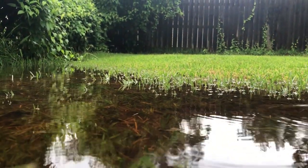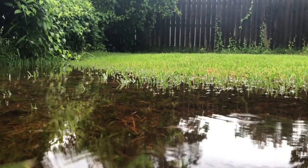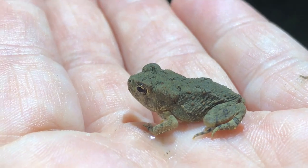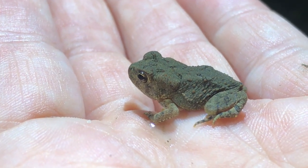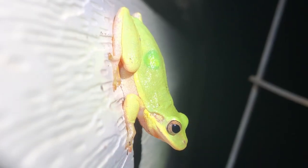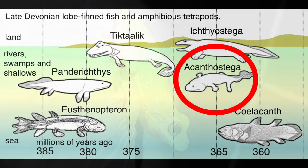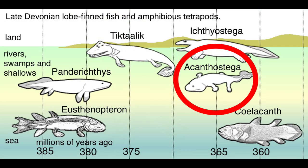Have you ever just sat outside at dusk and listened to the cacophony surrounding you? Chances are you were probably listening to at least one of the 26 different frog and toad species that call Louisiana home. Amphibians first arrived on Earth around 350 million years ago.